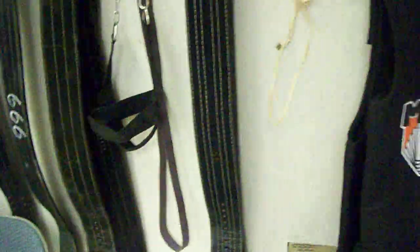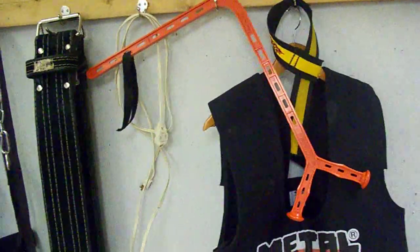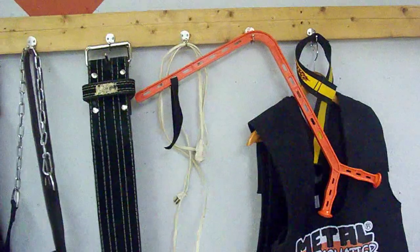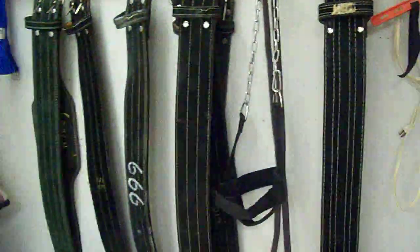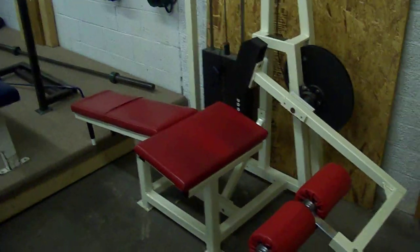Elbow sleeves. Got my squat suit and briefs hanging up. Rotator. If you guys haven't heard of that, it's an awesome, awesome shoulder device. Really helps with the rotator cuff flexibility. Some belts. A couple more suits. Some big foam blocks we bought from Louis Simmons. Don't sit on them with bare skin. That's just because they're disgusting.